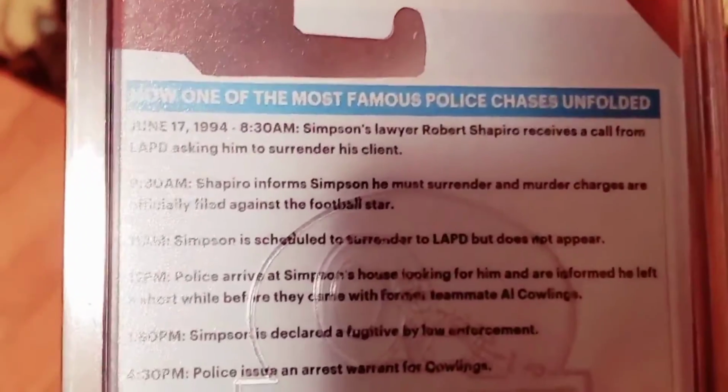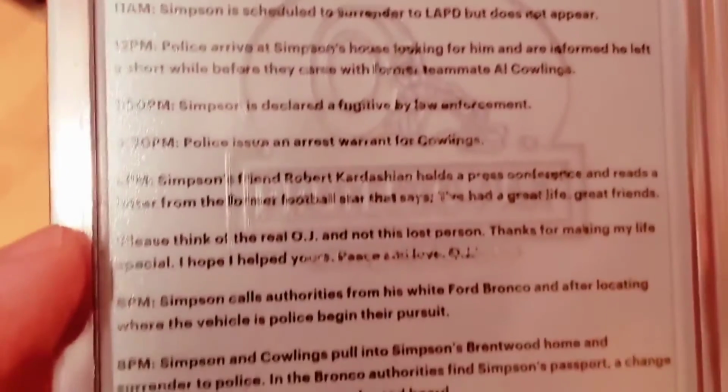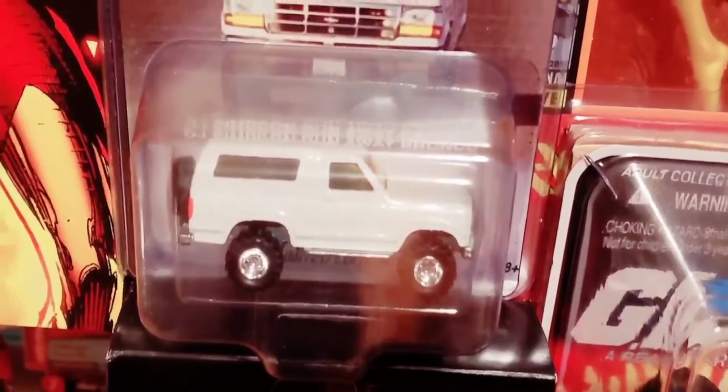Let me show you the back of the card here. The customizer actually breaks down the sequence of events from June 17, as you can see here. Yeah, that's kind of cool. That's kind of nice. And that was the day, of course, when pretty much the entire Los Angeles Police Department was pursuing Mr. Simpson and his Bronco.